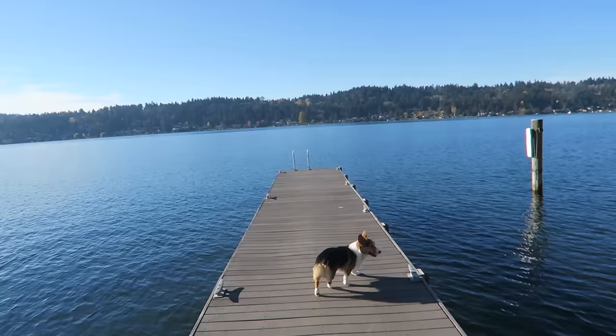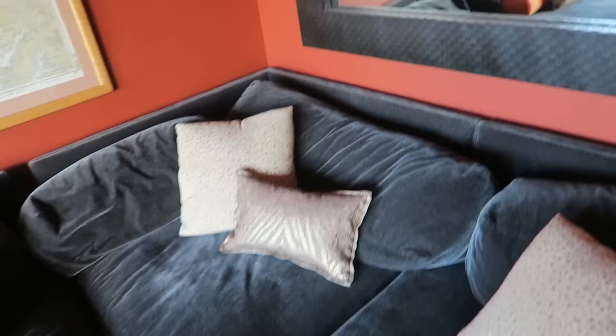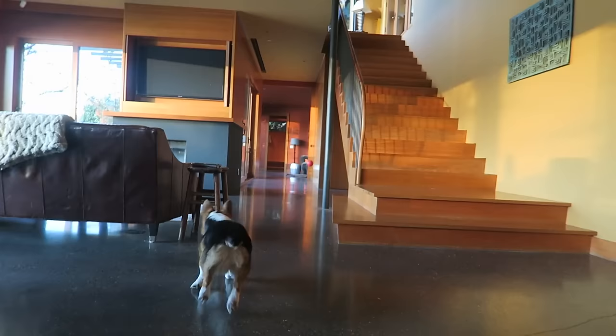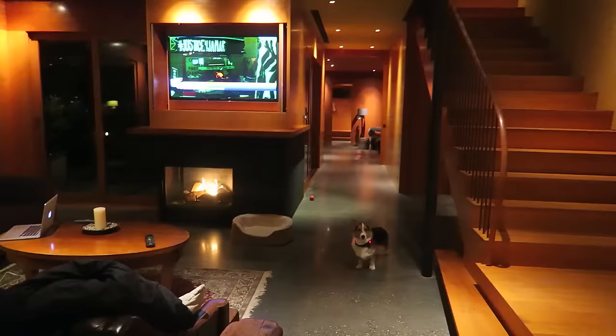Yeah? Oh, look at this. Don't jump in. Wow. So we're staying for Thanksgiving, I guess, with family. My sister's coming in a few hours. This is like a bed in itself. So nice. Go, go, go. Awesome. Planes on the lake.